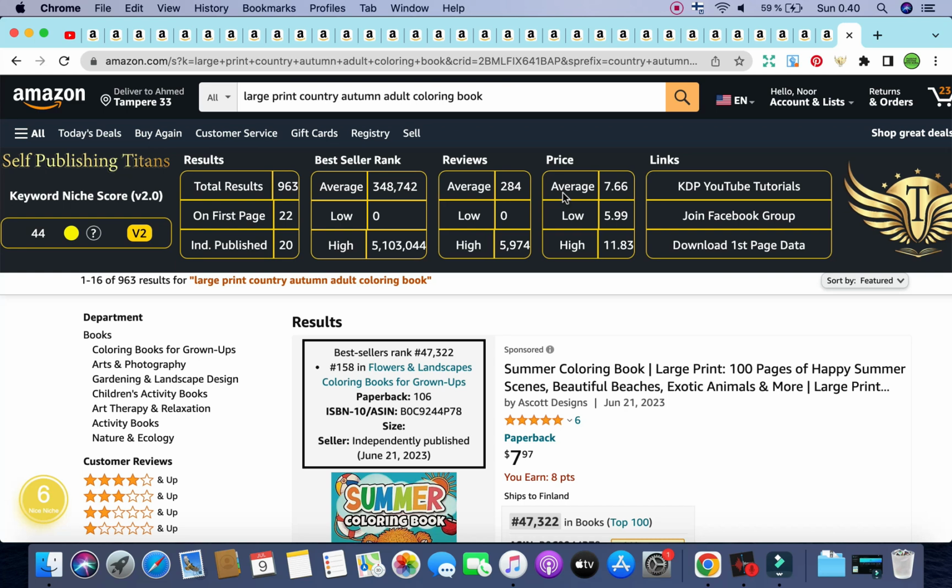Now, we do have a clarification by the Amazon Scout Pro Chrome extension, which is right at the bottom here, which gives this a keyword niche score of 6.